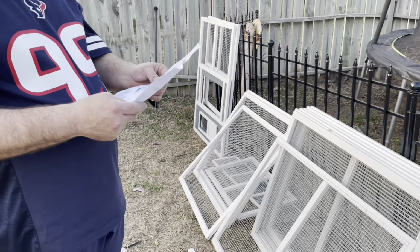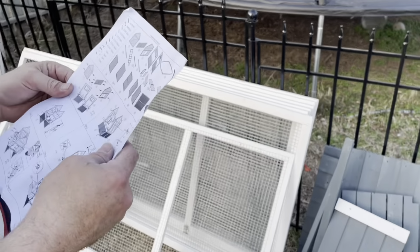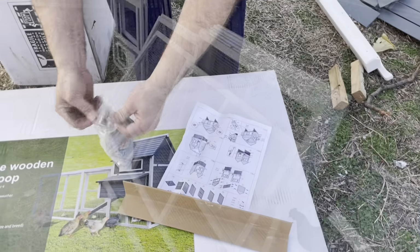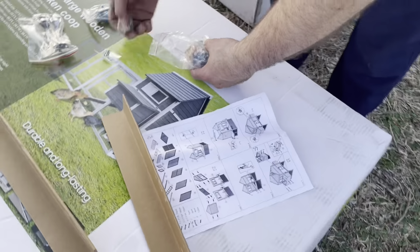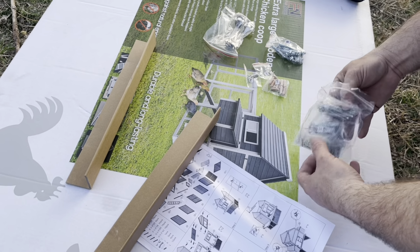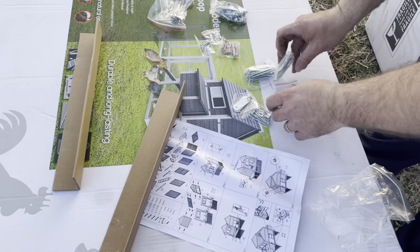Okay. You understand the instructions? Oh boy, there's a lot. This is gonna be fun. This is gonna be cool. I thought they were all loose. Oh, that's tiny. Tiny screw. Look at all I need.